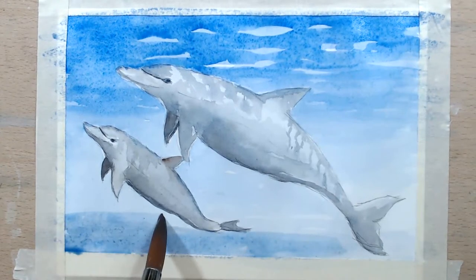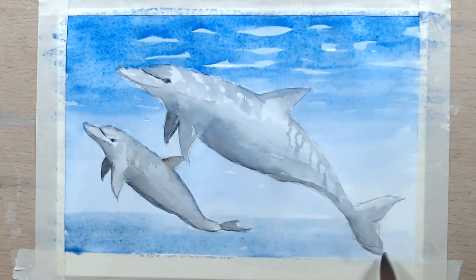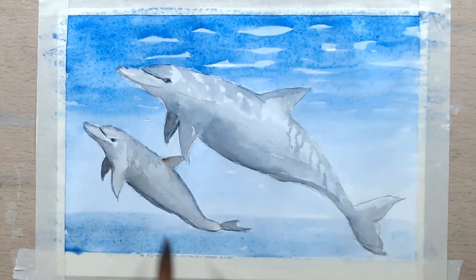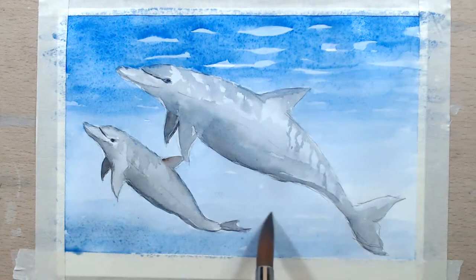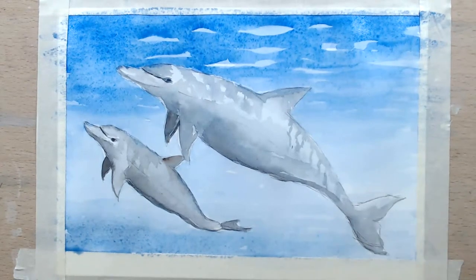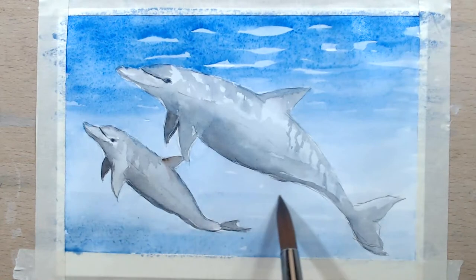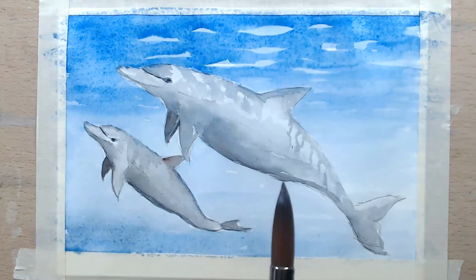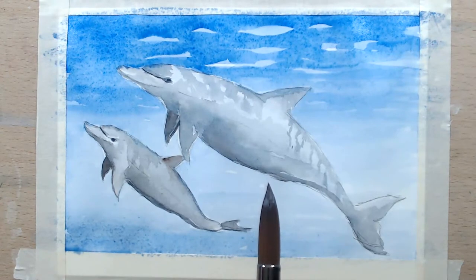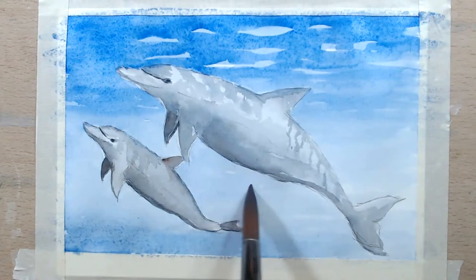So I'll just soften the edges of that. And take it up there. I can still soften that even more just by taking the damp brush and running it up a little bit more. Just keep moving that around so I don't end up with any harsh lines. Righto.